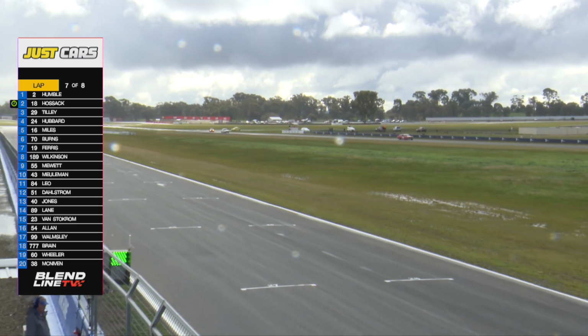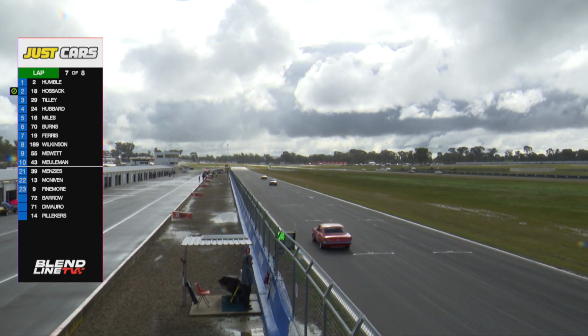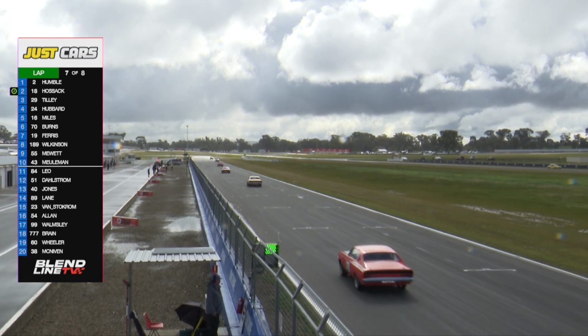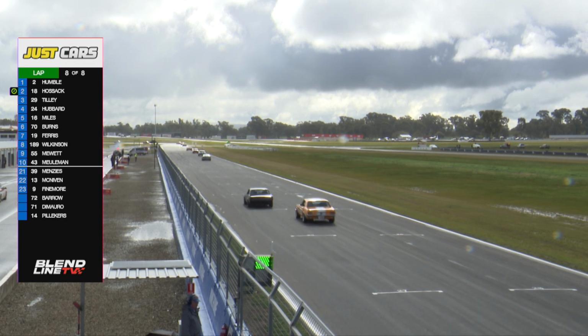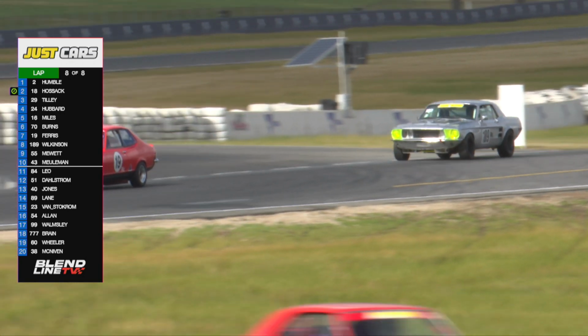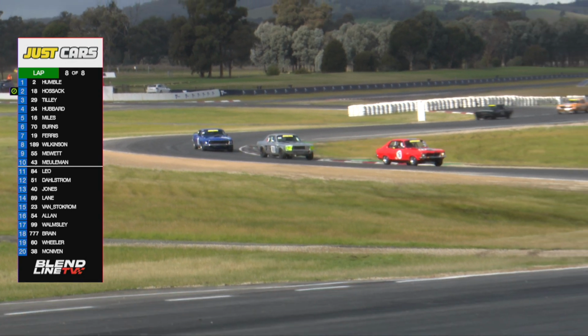Getting ready for a restart here in historic touring cars, and they're away. Green flag. Oh, Humble got a beautiful start away. Very good start off there by Humble. And Hossack in behind, Tilley and Hubbard, of course, still with his 5-second penalty. Green flag as we see them go down through our S's. And Humble goes through past us here.